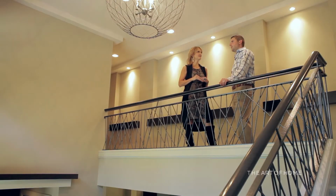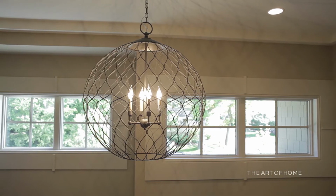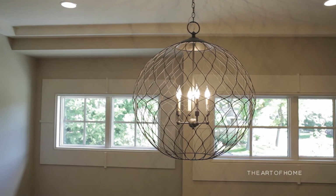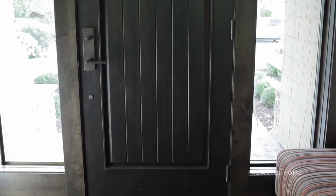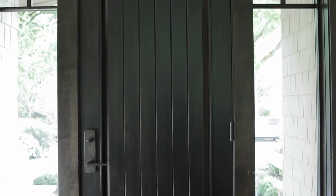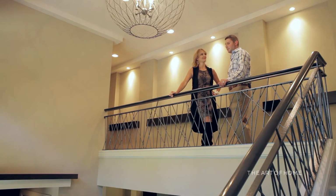We also have some featured windows up here that were trimmed out with a more bold, wider casing and some ribbons that are trimmed through them. Beautiful details, and then looking down to this gorgeous door. Right, absolutely. A nice, large door, it gives an appearance of an even larger door, having the transom and side lights, so very inviting into this space.